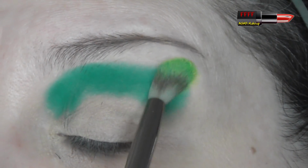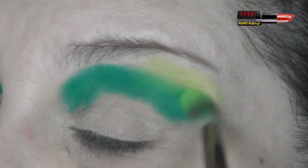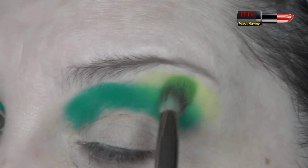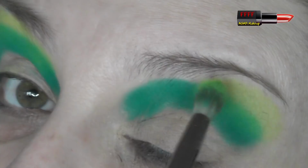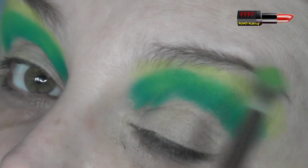And I'm going to repeat on this side. So again, tap and pat and gently move backwards and forwards before starting the circular movements. I love playing with greens. And I know that Elle from Elle Love Tea loves greens as well, so when I put a picture of this look up, I must remember to tag her on Twitter. She absolutely loves green looks.